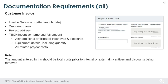The next document that is required for all submissions is the customer invoice. This includes the invoice date, which should be dated the day of or after launch date of the program. Submissions with invoices dated before the launch date of the program will be rejected as program incentives and rebates are not retroactive or for previously sold completed installs.